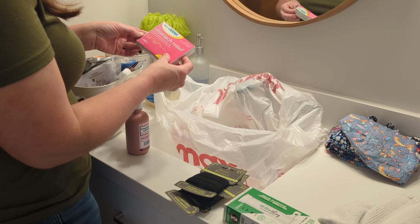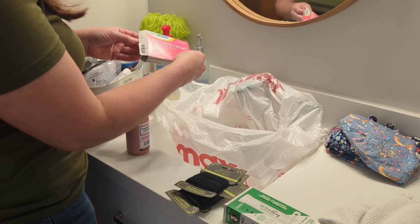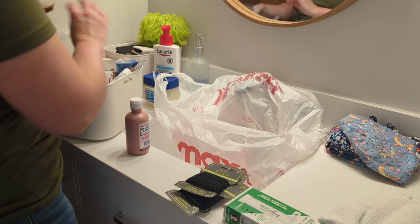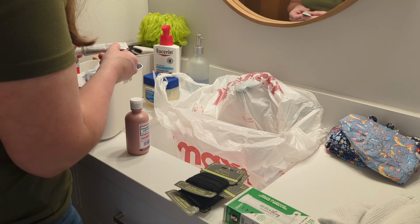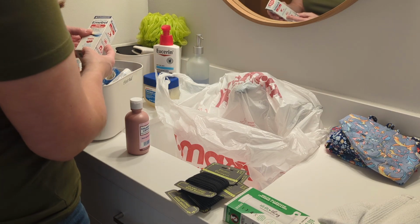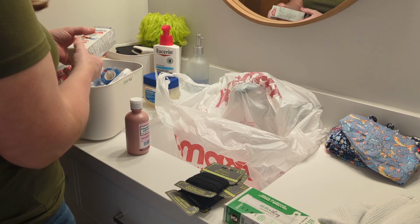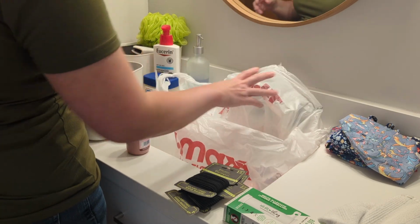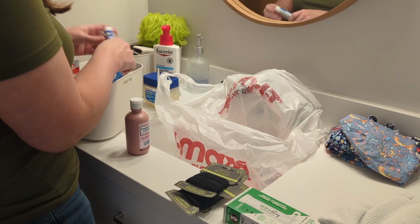This is expired in January of 2023, March of 2024, June 2024. We've never even opened it, so it's going in the trash.